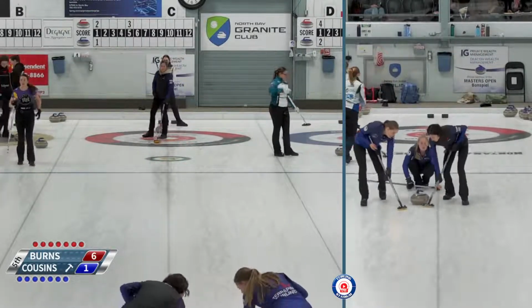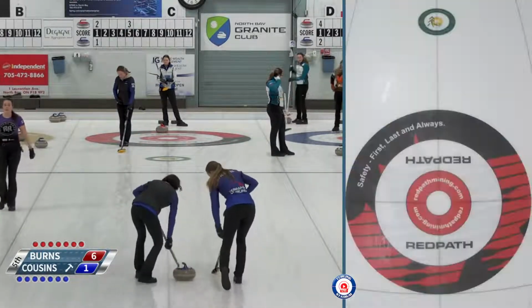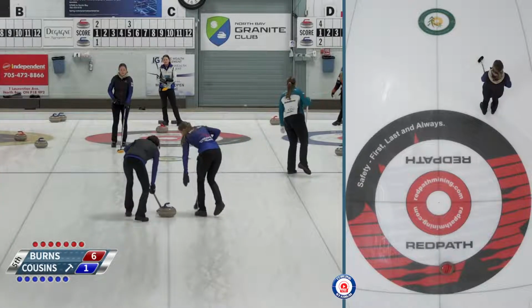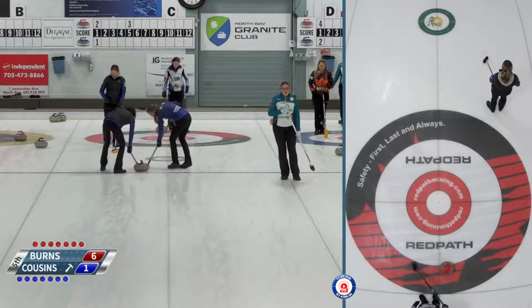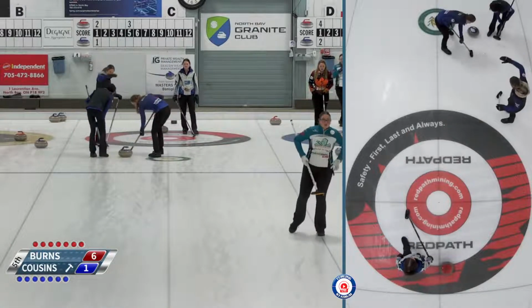Fifth end action just underway. The first stone called for the top of the 4 foot, slides to the back 8. This allows Elizabeth Cousins to ask for the corner guard to start things off here in this fifth end. She needs to generate some offense.